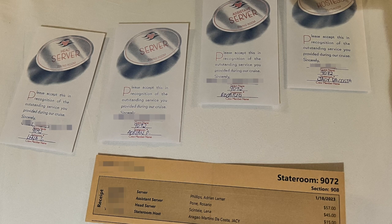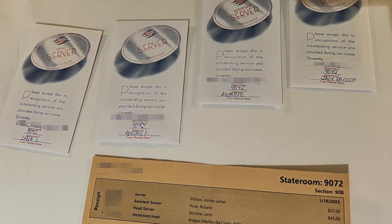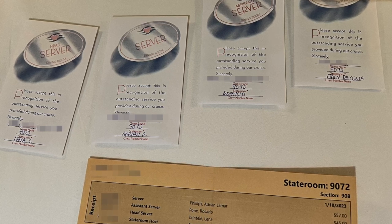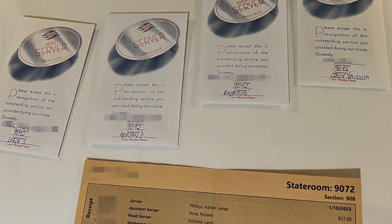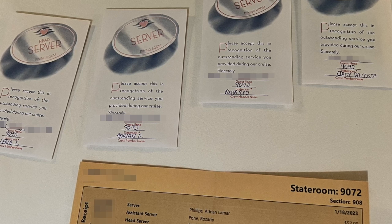On your second last night, you will be given tip envelopes to give to your service team in person. These are in addition to the automatic gratuity that they charge. Here on this breakdown, you can see that your cleaner and main server get the most at about 33% each. Then your secondary server and head server get 25% and 9% respectively.